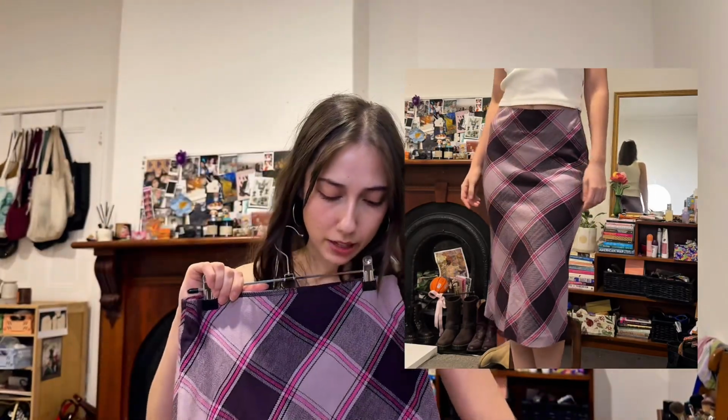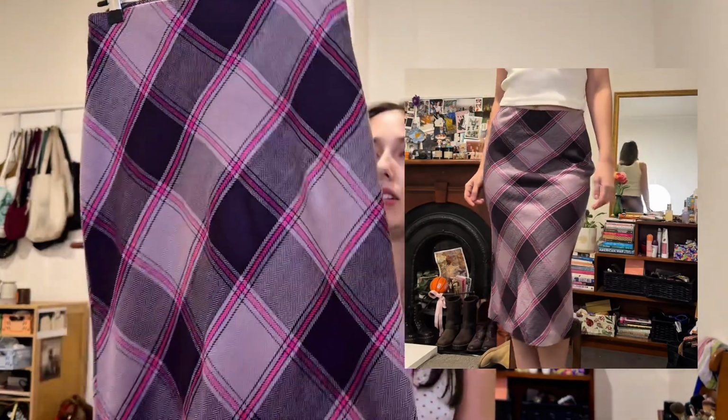Again, I think I have a bit of a theme going on with the flares, but I think the purple and pink is so cute. It's very my color scheme. I love this sort of color, and it is a little bit tight on me, which is a bit of a shame because I kind of wish I could wear it a bit more. It sits very high rise, and I wish it was a bit more midi, but I still really love it.